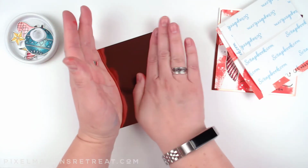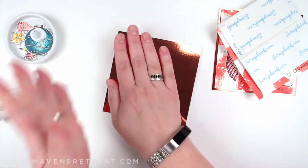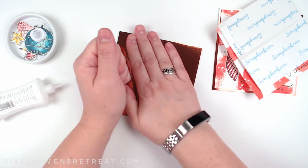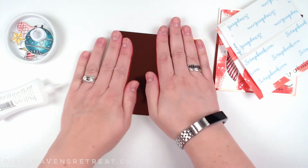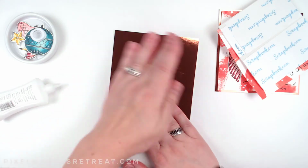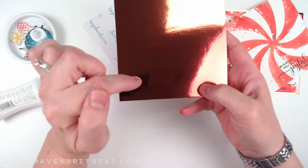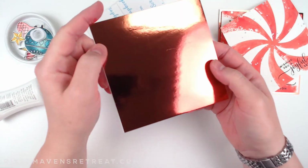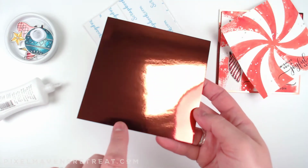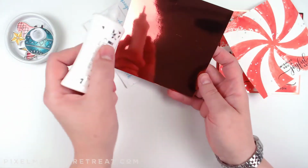And sometimes I worry about using liquid glue with mirrored cardstock because sometimes your little swizzles and stuff will show through, but so much of this is going to get covered that I'm not concerned about it at all. Otherwise, I would use like the scrapbook.com double-sided adhesive. That is a really great choice if you're trying to avoid getting any kind of squiggle lines, which I can see now in the card, and I'm not sure if you will be able to see that. Let me see. You can kind of see it. There's just these squiggles in here, and that's from this going back and forth.